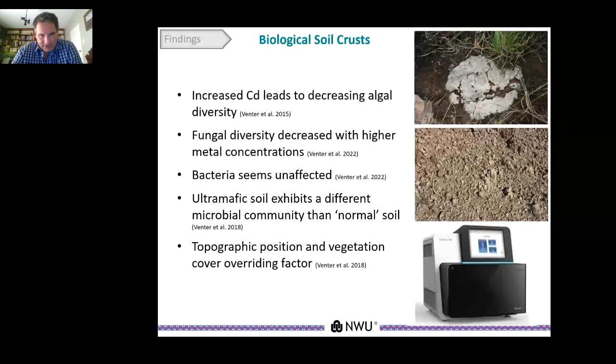But despite all the work that we did on the metals, we found at the end of the day that topographic position and vegetation cover is an overriding factor. So you can just imagine lower down in the valleys where there's a lot of water movement and low vegetation cover, as is the case in Senegalemifera, obviously the soil crust is influenced negatively. And now with all the human occupation of the area, the vegetation is even extracted more, which leads to the soil crust not being very functional in these eroded or degraded systems.